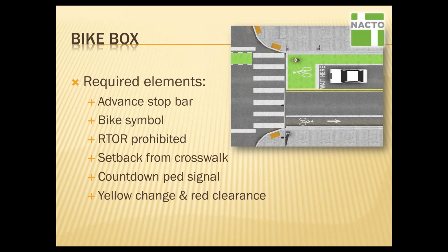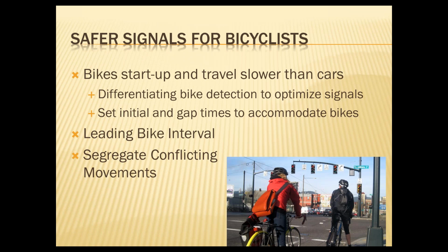And then we also need to be thinking about signal timing in general for any intersections where we're accommodating bikes. But in particular here, we want to think about the appropriate yellow change and red clearance intervals for bicyclists traveling through the intersection. In terms of signal timing in general, we need to be thinking about the fact that bikes start up and travel slower than cars do. And so it can be helpful if we differentiate in our detection between the bikes and the motor cars so that we can optimize the signal operations to best accommodate who's there queued and waiting to cross the intersection.